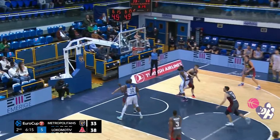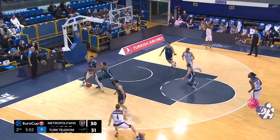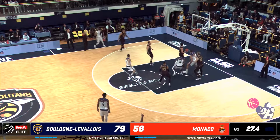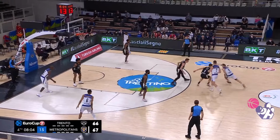Shot from the wing. Hornsby. Back from Hornsby for three, and he knocks it in. Here's Hornsby now, rides the screen of Halilovic. Hornsby glides to the basket and lays up and in.